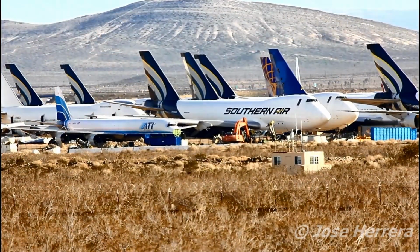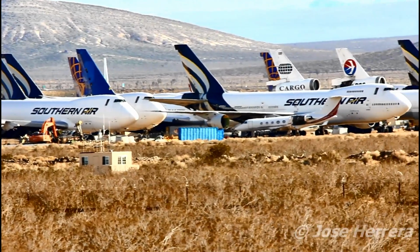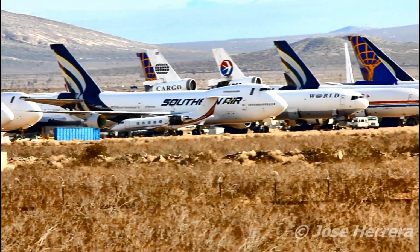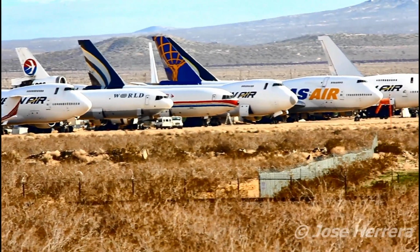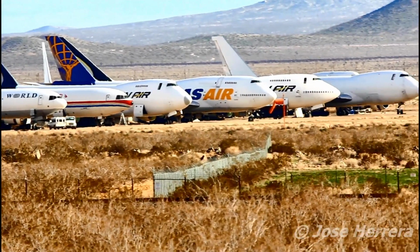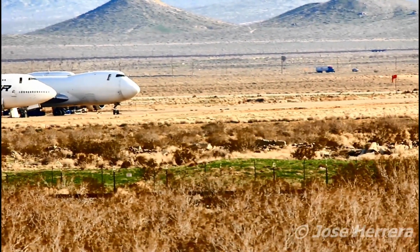As you can see, there are many more airplanes. How many airplanes are resting or have been stored here, I do not know, but as you can see, there are many of them, and I don't know if any of these airplanes will ever fly again.